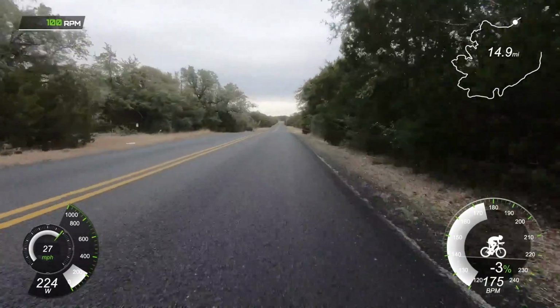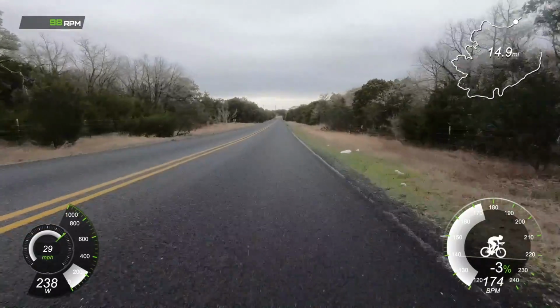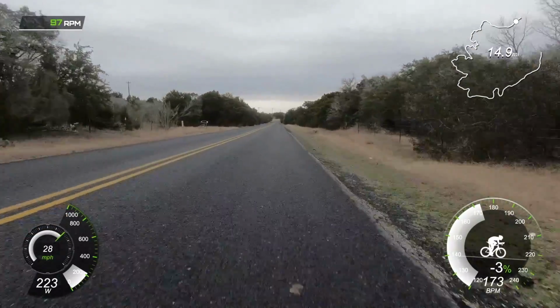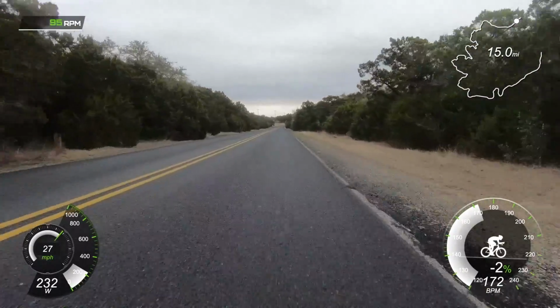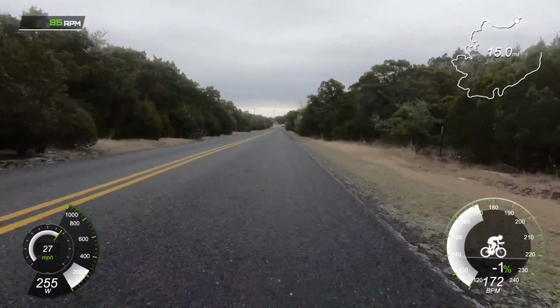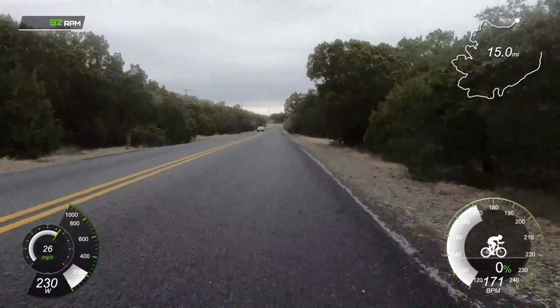Actually, I'll link up the Garmin Connect map GPX file. I'll link that at the bottom of the description of this video, so you can grab that. But really, once you're on the loop, there are no turns. You just ride it.